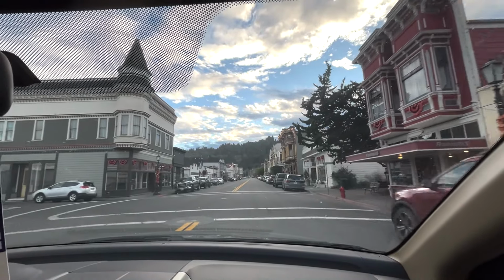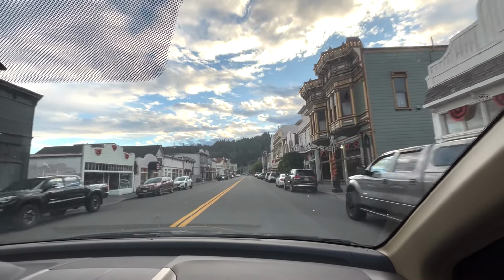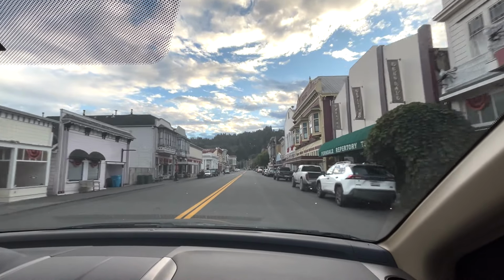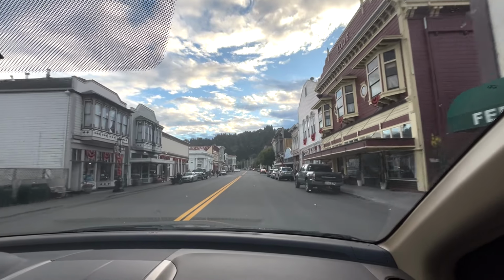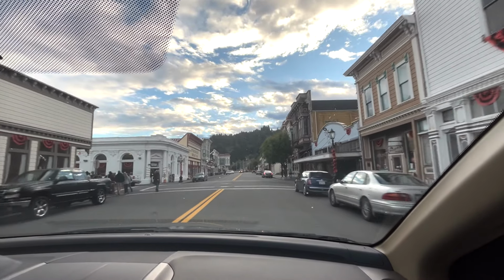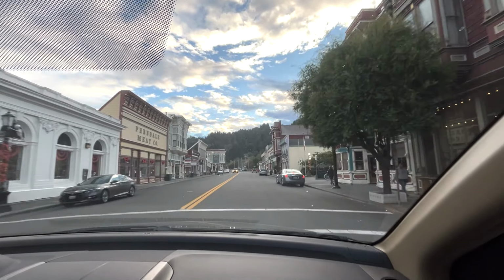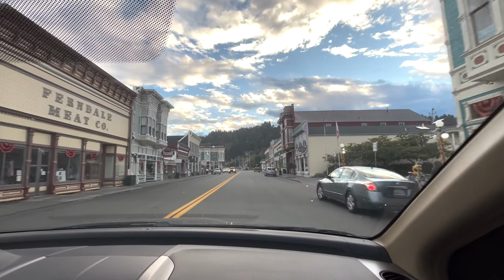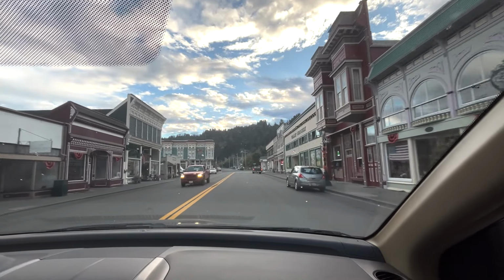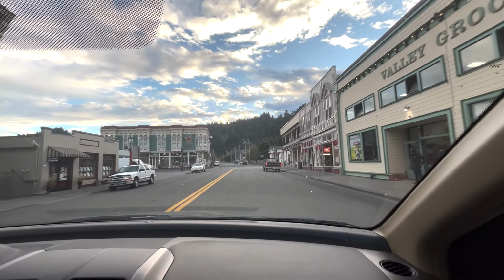Okay, back on Main Street, let's continue going down toward the end. We're passing more great little stores and restaurants. Also our favorite coffee shop, Mind's Eye. We have to get coffee there pretty much every single morning. They have great hot chocolate as well. On the left is the Ferndale Meat Company, and up ahead you'll see Valley Grocery on the right. This is your main grocery store to get anything you need. On the left there is Rexall Drugs, kind of an old school drug store, really awesome. There's the grocery store.